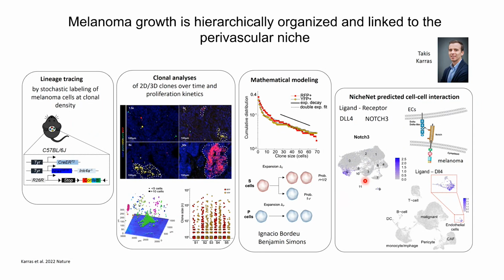So we predicted cell-cell interactions, and we used NicheNet for that. There are different ones, there's Cell4DB, CellChat, and you name it. This field is exploding. NicheNet is based on known ligand-receptor interactions, and we were able to pull out a receptor rather specific for our cluster 5, which was Notch3. Notch3 is known to bind a ligand called DLL4, and DLL4, going back to our ecosystem, was specifically expressed in endothelial cells. So this gave us an idea: maybe these cells reside close to blood vessels, like in a perivascular niche, thereby contributing to tumor growth.